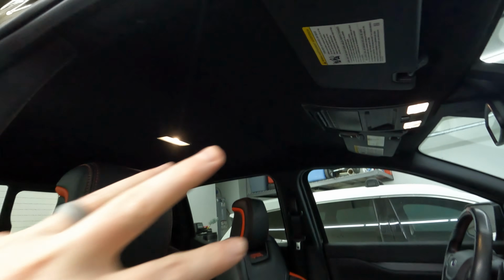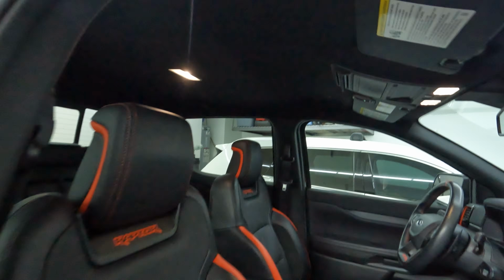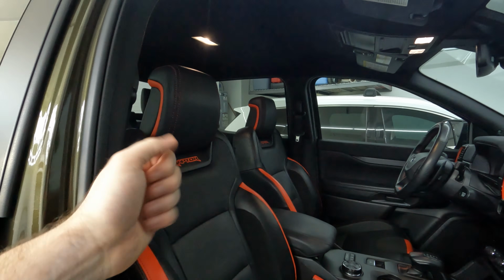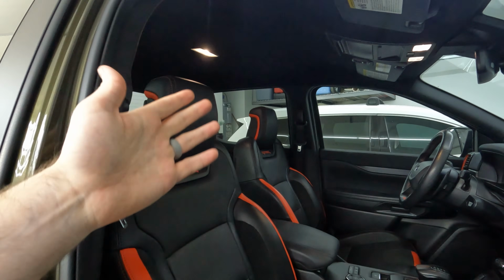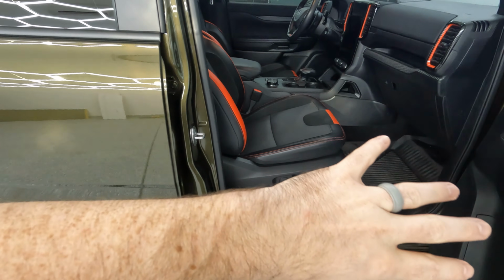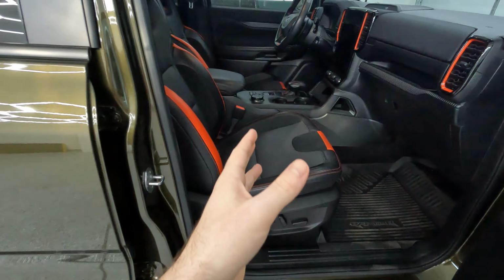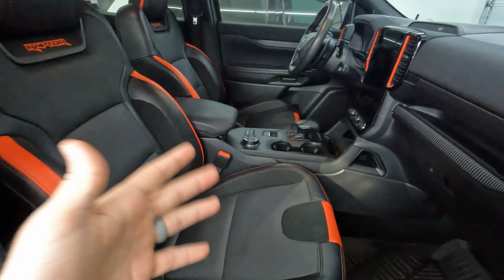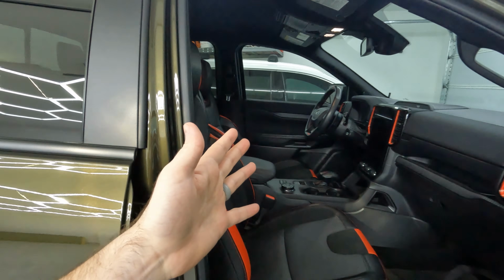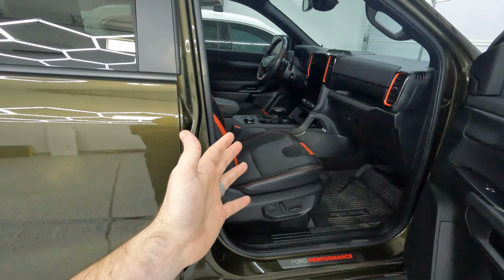Number three on the list would be an optional sunroof. Now, Ford says in the previous generation, the sunroof was not optioned enough to justify bringing it into this one. However, if you feel differently, comment down below. They watch all of these videos because they want to listen to their customer base. So if you want it, definitely comment down below, and maybe you'll see it in an upcoming year.